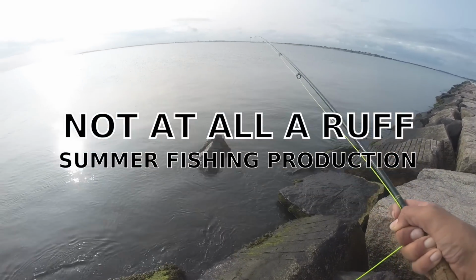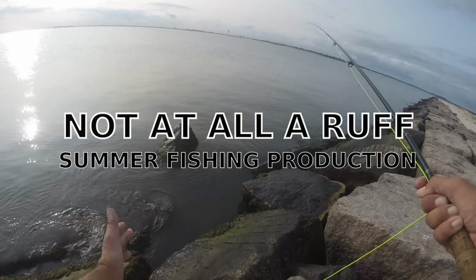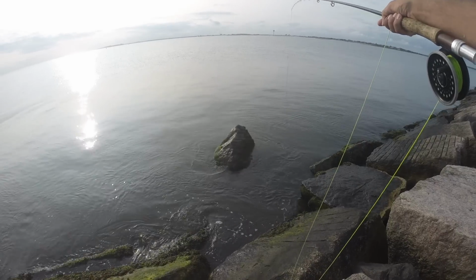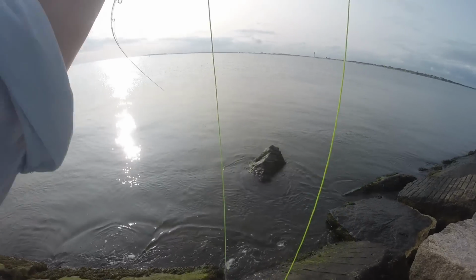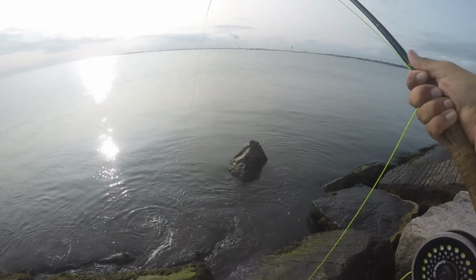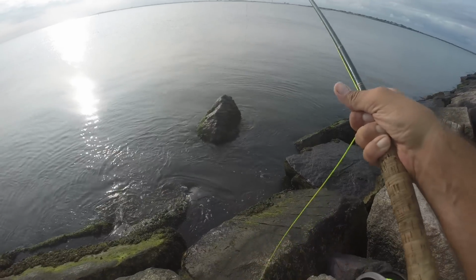You'll get them as close as right by your feet. They hang underneath, inside the rocks and everything. You can actually sit here all day like this. I bet you you'll pull one out eventually. Like I just did. That's how, so you don't have to be far out.